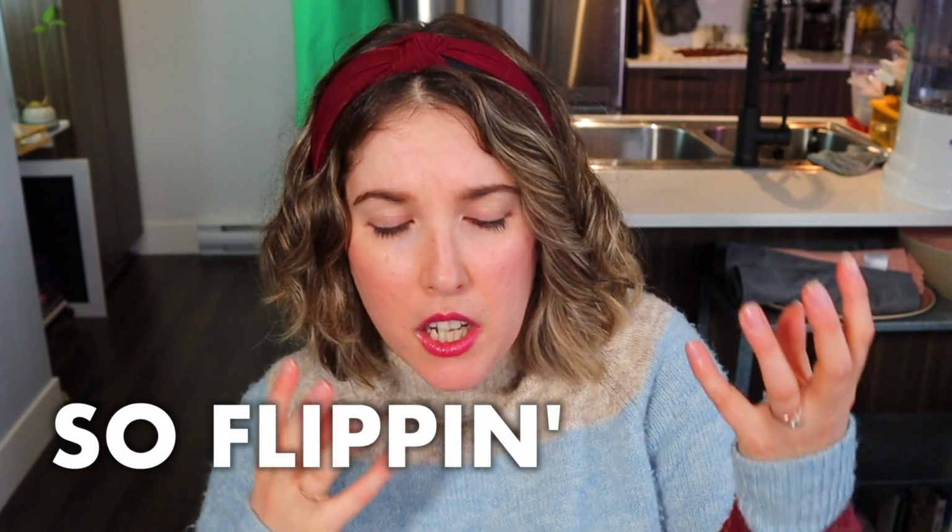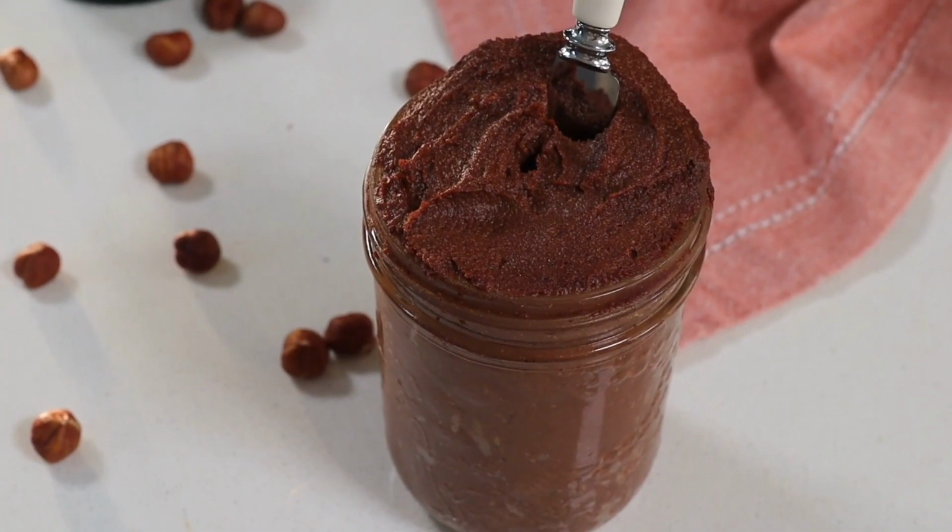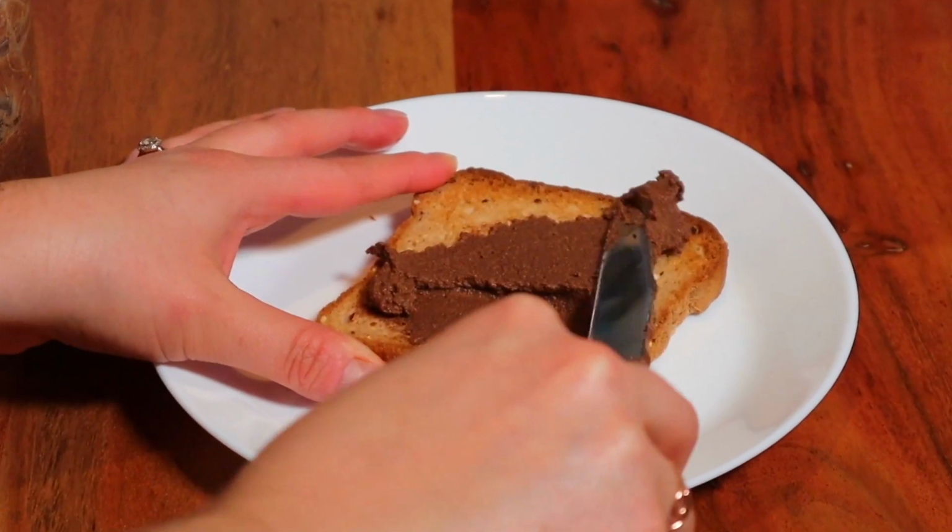And what's even better is when you make it yourself, you can make it vegan, with no dairy, with no palm oil, and it is so flippin' good. I'm very passionate about this. I actually recently did just post my own recipe for homemade Nutella right up here, that you can check out.